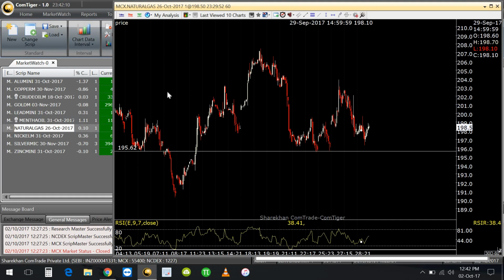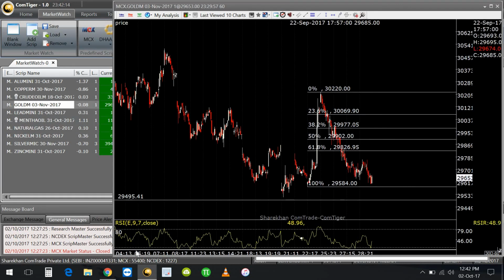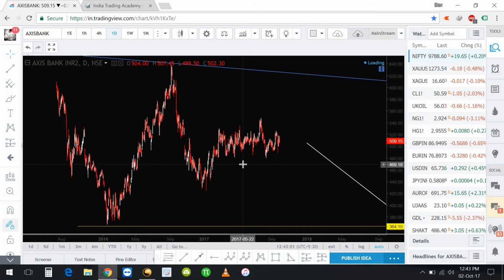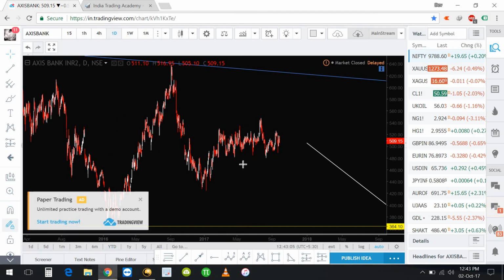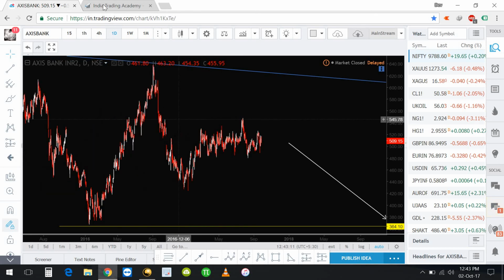Natural gas short, crude short, gold. You need to pay attention to the pattern, but still a short. Nifty short, keep adding the trades. Axis Bank, I already revised it. Any other question you guys have regarding any trade setup this week? All right, everything's fine. Great, perfect.